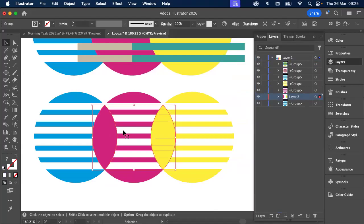So try it out. When you use divide, it's not going to immediately look like anything's changed. You're going to have to go and select the pieces to then get rid of them.